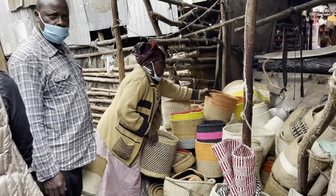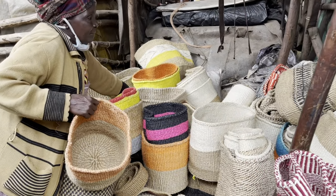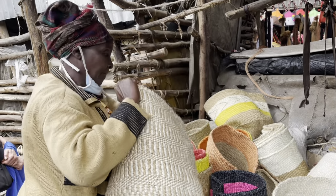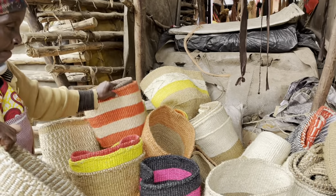See, we make them here. You make them here? Yes. Who makes them? The ready. And that's how I met one of the most amazing master basket makers in the whole market.